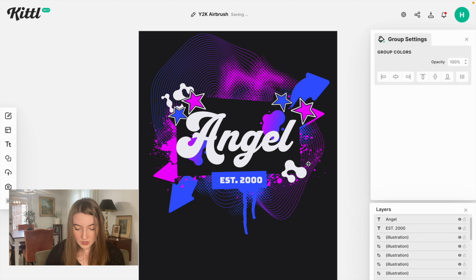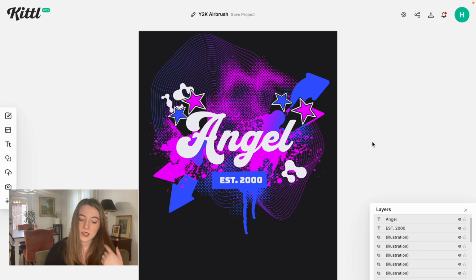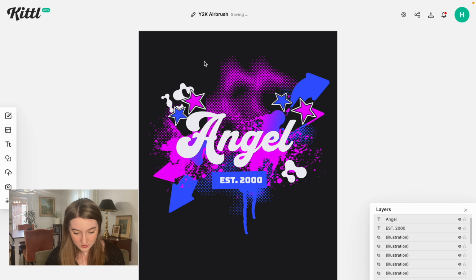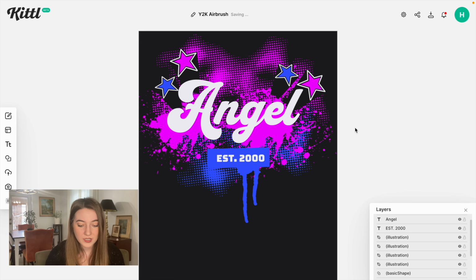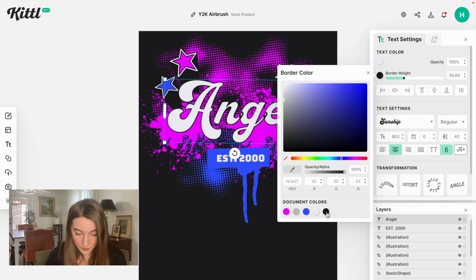All right, so I'm going to ungroup all of these different elements, and I'm going to get rid of this black box here because I actually want it to have more of that paint splatter behind this. And then I'm going to get rid of this right here as well. All right, so that is already starting to look really cool. But one thing that I'm going to do is outline this text. So in a lot of those airbrush designs, the text would be outlined once or even a couple of times. One thing I really like on Kittl is you can just slide the border right here and then it's going to put in as big of a border as you want. So I think I want something medium thickness, and then you can change the border color as well.